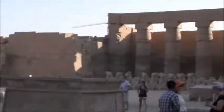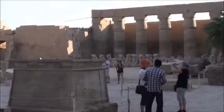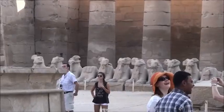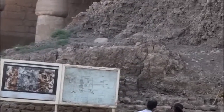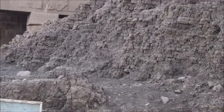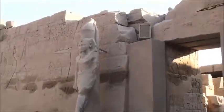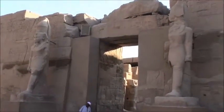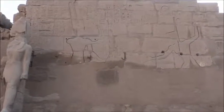The last part here, the front of the temple, was built by the king Ramses III. And as I told you, he died before he finished this one. That's why you can see the mud brick wall behind the pylon here. You remember I told you about the scenes of the king Ramses III, like this one here, where he is smiting the enemies in front of the god Ammon.